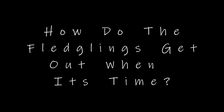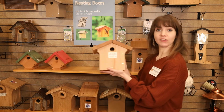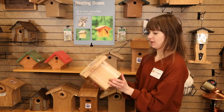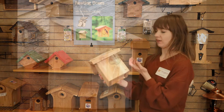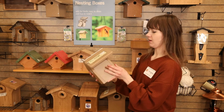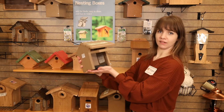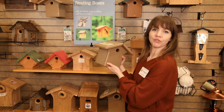Another important feature of a good nest box is having a fledgling ladder. Now, a box like this, when it's made out of rough cut wood like this, doesn't really need much help. It's already got enough texture for the fledglings to crawl out and say hello world for the first time. But when you do have something with smoother material like this plastic, a piece of hardware cloth like this helps the birds get up and greet the world for the first time.